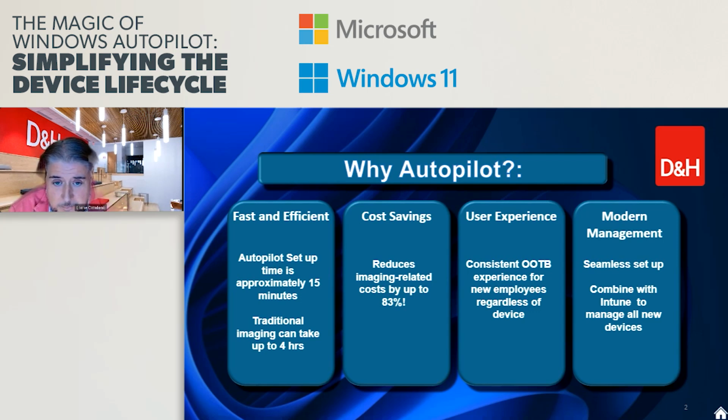that can accommodate all of your new device deployment needs. From cost savings, you're looking at savings of as much as up to 83%, depending on the depth and how many applications and needs you have with imaging versus doing Autopilot. So it's significantly more cost effective, and it's also much faster.